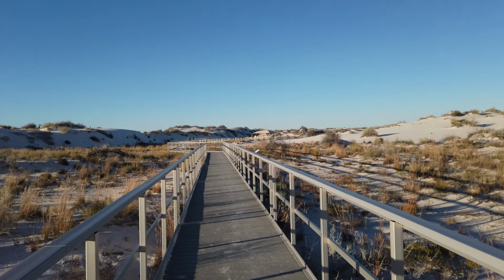Our third activity at White Sands is the Dunes Nature Trail. You get a couple of steep climbs, round trip 1 mile. And we're doing this at sunset. The hope is that we're going to get some good stargazing after dark. Let's see if it works out.